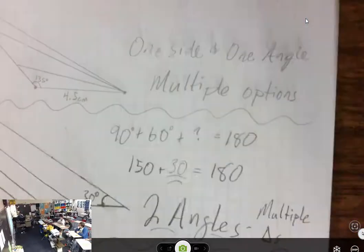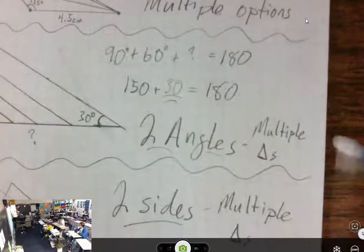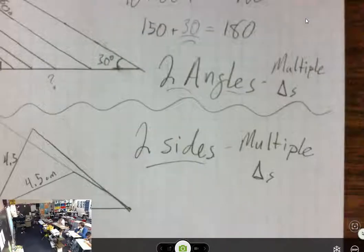So we tried one side, one angle had multiple options. Two angles had multiple options. Two sides had multiple options. Anybody have an idea of what we could try that would only give us one option? Stella?